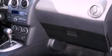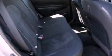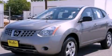With an EPA estimated rating of 27 miles per gallon on the highway, this automobile helps leave money in your pocket where you want it. Contact us today to schedule your opportunity to see this automobile in person.